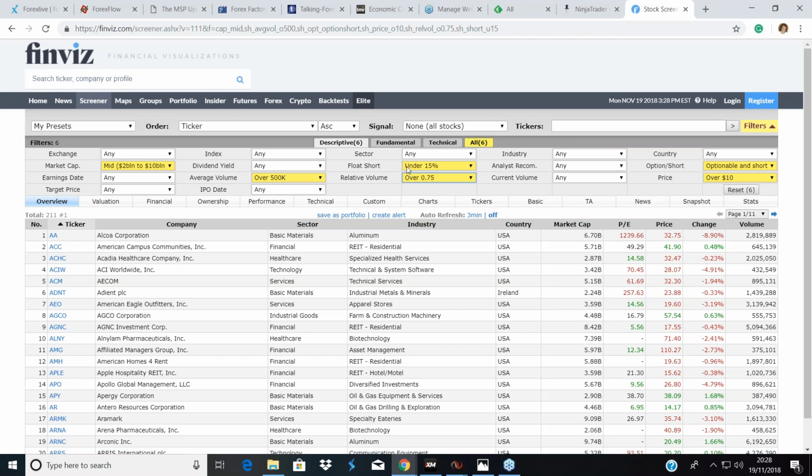Now, the other filter I put in here is the float. Is this something that David's going to explain a little bit when I pass over to him?